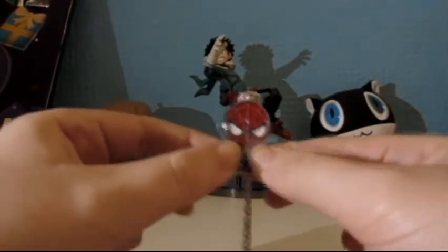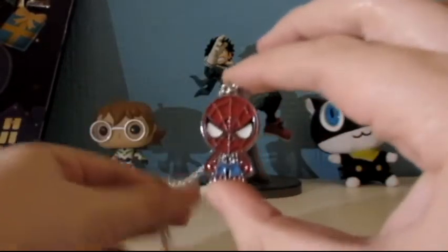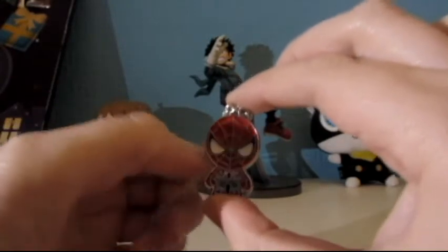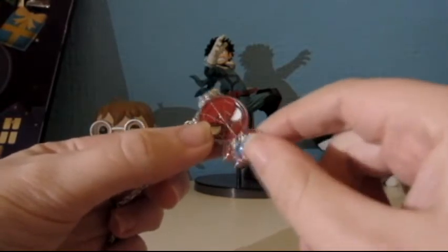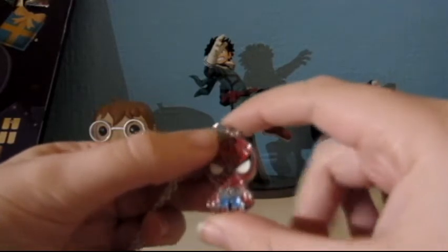Here is another one from Bunny Beads, a recent one again, and that is this little Spider-Man necklace that I have, which I'm sure you all know by now that I am a huge Spider-Man fan. Been a big Spider-Man fan since I was 7 years old. And my first Spider-Man was the Spider-Man cartoon that used to be on Fox Kids. Y'all remember that?